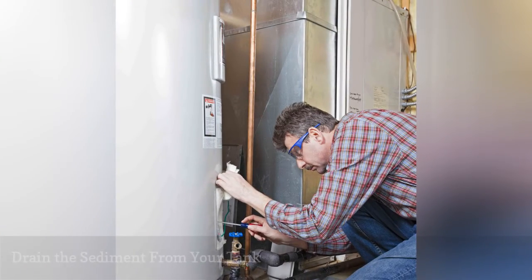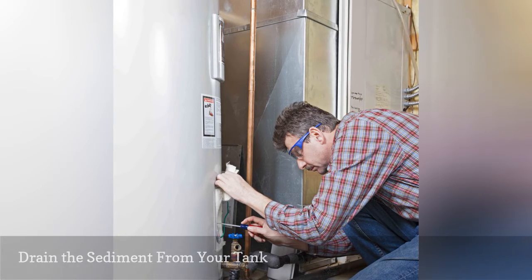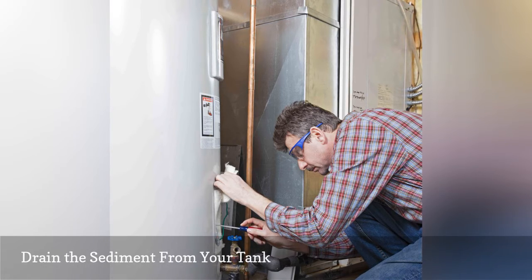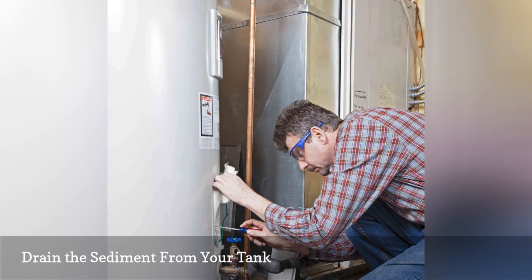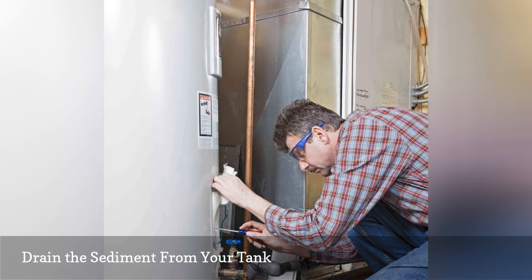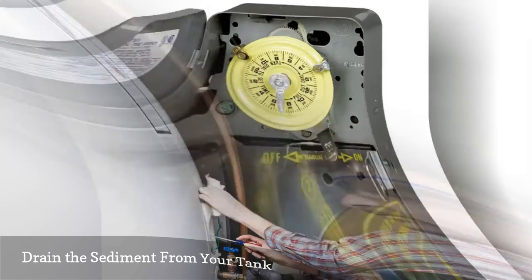Sediment builds up in a hot water heater over time, and it needs to be drained out. Most manufacturers recommend that you perform this basic maintenance task once every 6 months, but it's worth doing quarterly. Why? Because that sediment makes your hot water heater work harder, and that translates into a bigger utility bill and a shorter lifespan for your hot water heater. It'll take you 15 minutes tops, so don't put it off.